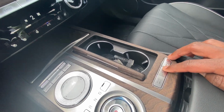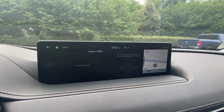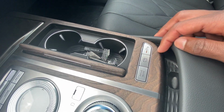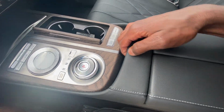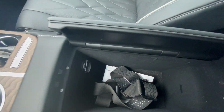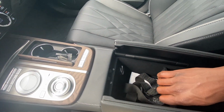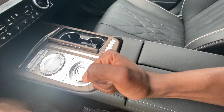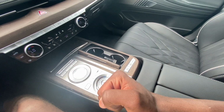And then of course you can toggle your camera, push of a button. And your parking sensors, you can toggle those. But here, really neat center console cubby space here with a removable tray. Very usable. And I like how it's tucked right there. Really good armrest.